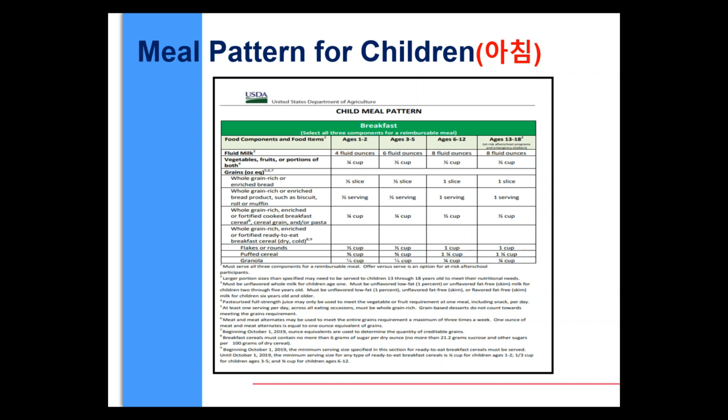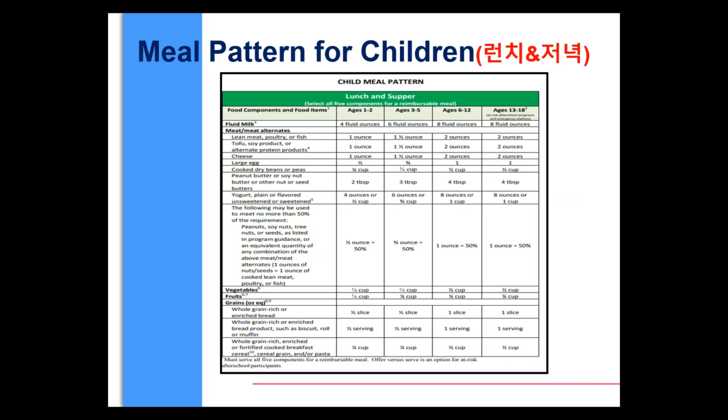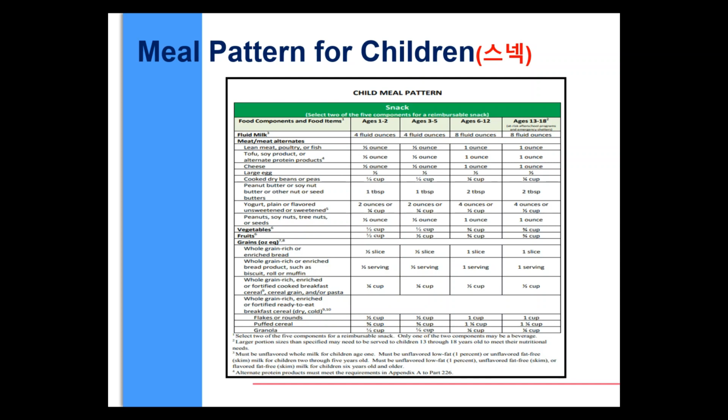Please follow the meal pattern for all children. For breakfast, 3 components must be served: milk, vegetable, fruit, or both, and a grain. For lunch and supper, all 5 components must be served: milk, a meat alternative, vegetable, fruit, and a grain. For a snack, any 2 of the 5 components must be served.